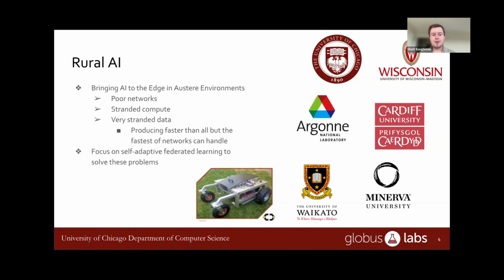Many of these restrictions, poor network, stranded compute, very stranded data, are obviously problems that people are continuously solving. How can we do the most with what we have? But we really found that federated learning is a massive way that we can leverage the data and the compute that is available to not really waste, because that's the big thing here, we're trying to prevent computational waste, which is for all of us spending time on ChatGPT, which, guilty. But we're burning cycles. As a systems person, that's a mandatory hobby. You have to be willing to burn cycles. But we want to make sure that for people in areas where these computational cycles, energy, and network are valuable and precious resources, we can use these resources as well as possible.